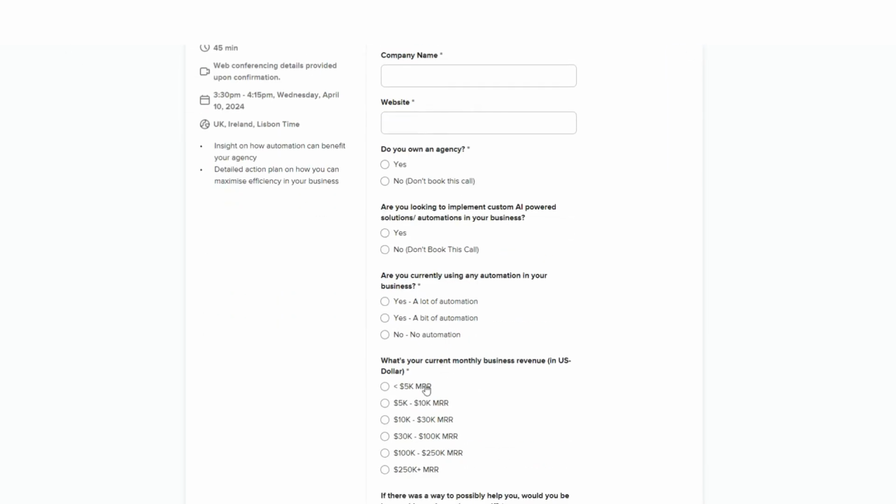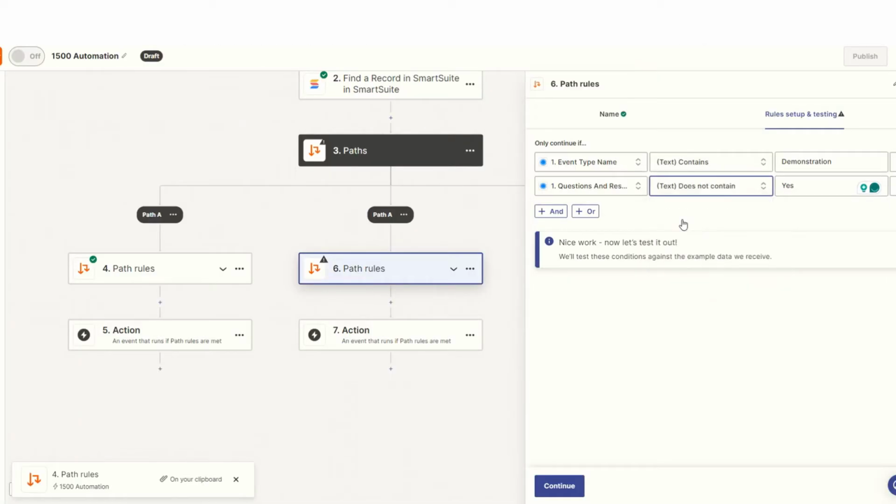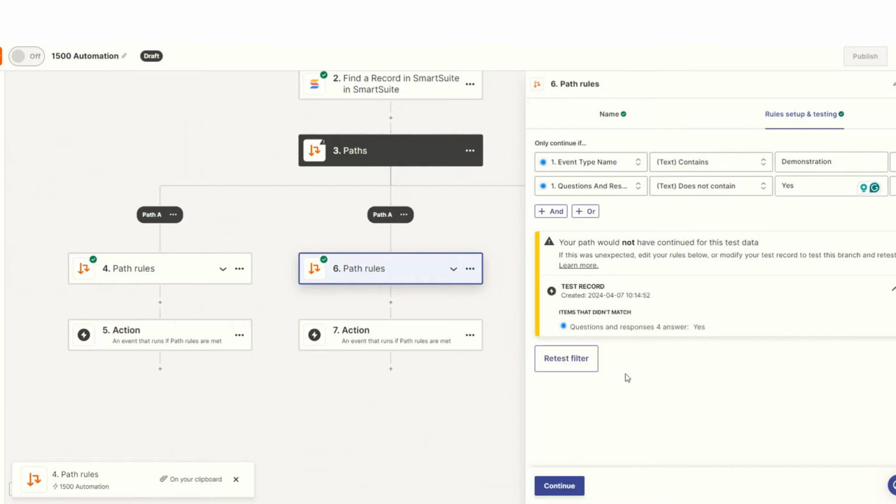It doesn't matter if it's no or if it's a certain number, for example. What we're going to change this to is does not contain yes, or you can also put contains no. It doesn't matter. If we test this now, you see it will not go down this path because they answered yes to that question. However, if they answer no, which means they're unqualified specifically for the sales call, then they'll go down this path and automatically cancel the meeting.